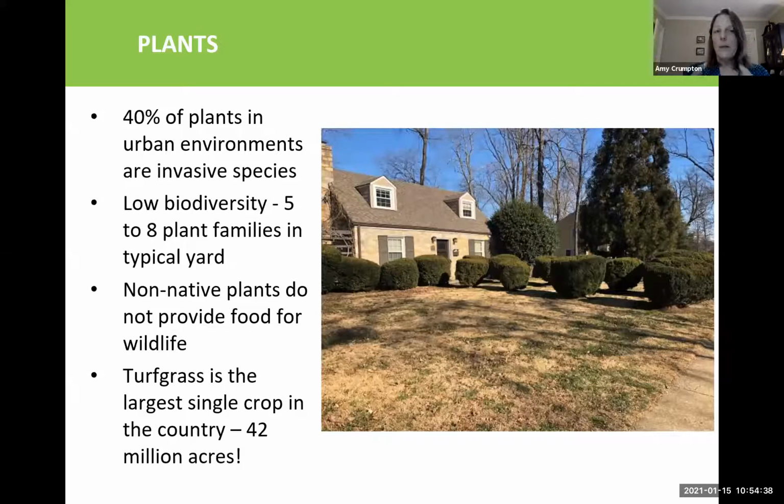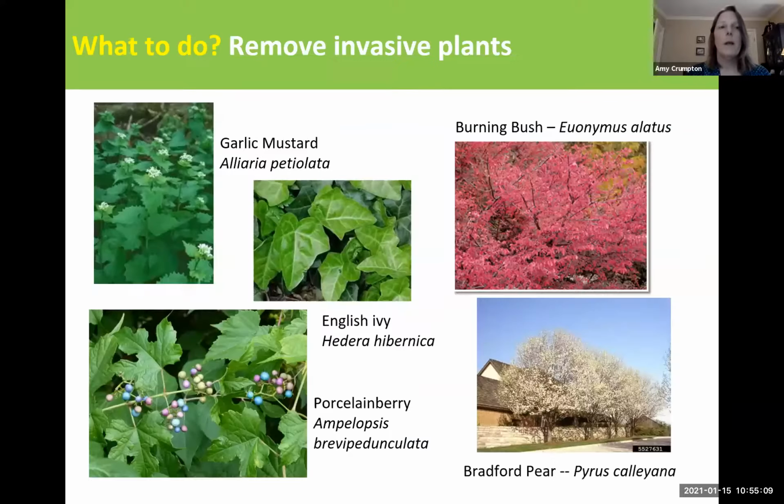In our urban environments, up to 40% of the plants in those environments are invasive species. That's an enormous amount of plant life that doesn't help us do much of anything. We also have very low biodiversity in our yards, maybe only 5 to 8 plant families in the typical yard. And again, all of this has a huge impact on providing nutrition and habitat for our wildlife. And as I said before, the turf grass is one of the biggest problems we have because we have so much of it. So what do you want to do?